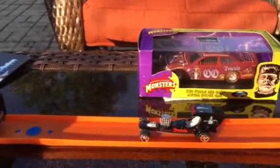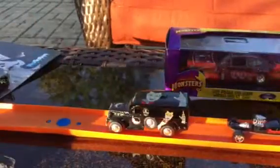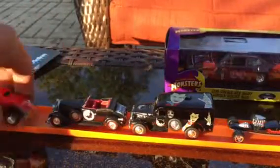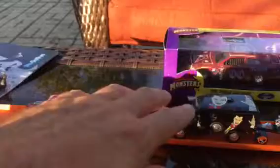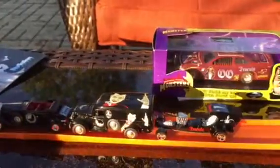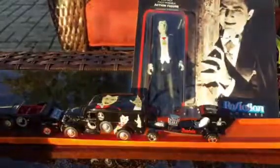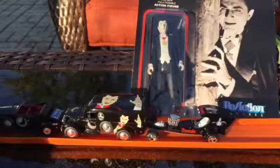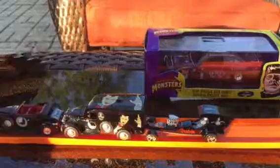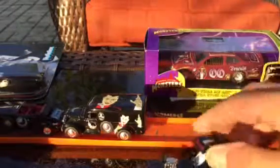And I have a nice addition to Team Dracula. I'll be putting all these cars into context in later videos. Show them all. Talk about the different series. I'm still assembling a variety of Universal Monsters cars and figures and toys. But we're talking different brands, different scales, maybe some stuff you haven't seen before. Hopefully we'll put them together and package them into some fun videos.